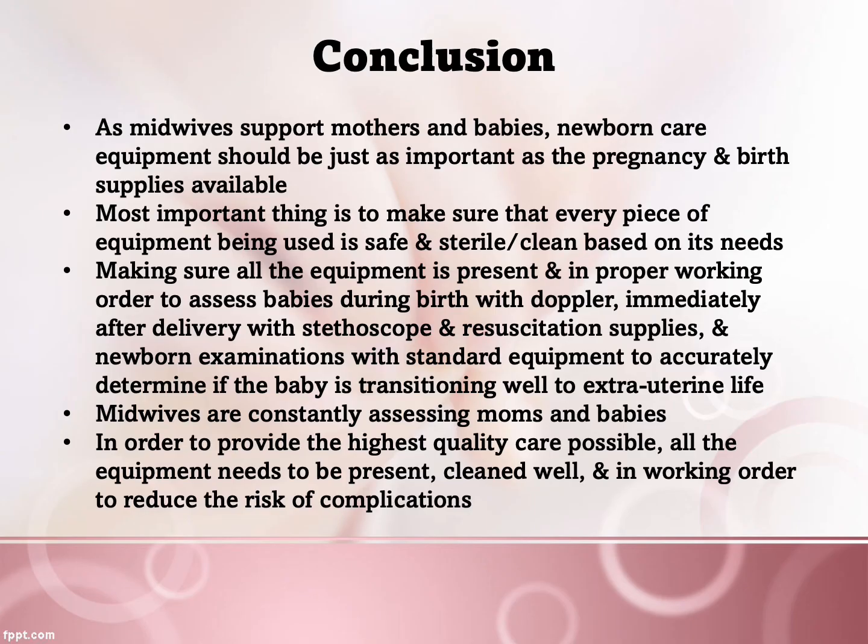In conclusion, as midwives support mothers and babies, newborn care equipment should be just as important as the pregnancy. The most important thing is to make sure that every piece of equipment being used is safe, sterile, and/or clean based on its needs. Making sure all the equipment is present and in proper working condition to accurately assess if the baby is transitioning well into extrauterine life.